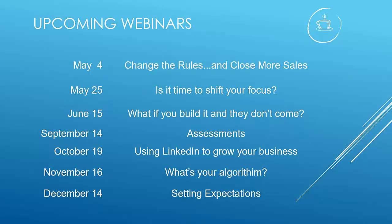And at the end of the year, well, twofold topic. It's actually a play on words. One is about setting expectations when you're talking to people, when you're having a meeting, and the other one is setting expectation for the next year, because we're coming to the end of the year. So where are we going from here?